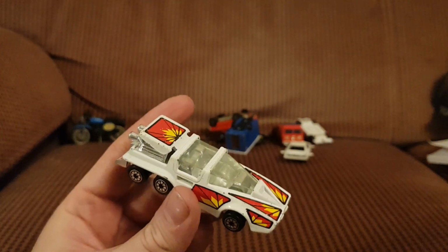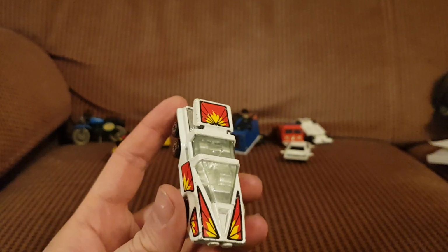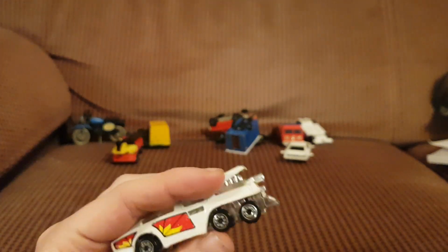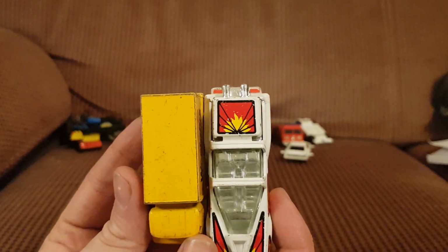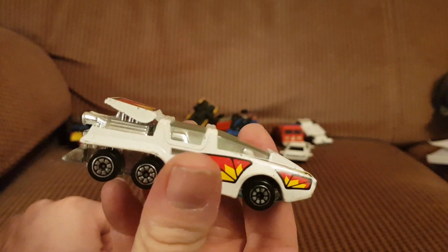Now have a look at this belter of a beast. That is a car design, if I've ever seen one. It's got a very interesting design there. It's got a windscreen, chrome interior seats. It's a triaxle, six-wheeled beast. And it's big. I mean, it's genuinely quite big. If we pull up the Weetabix truck, for example, it's longer than a Hot Wheels lorry, Matchbox lorry, Corgi lorry! It's genuinely very big and it's very nice.